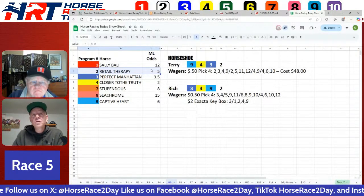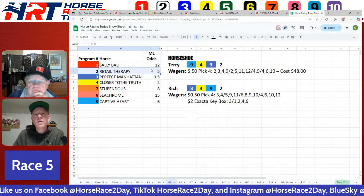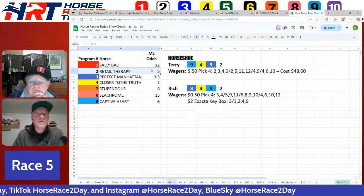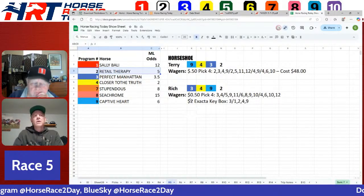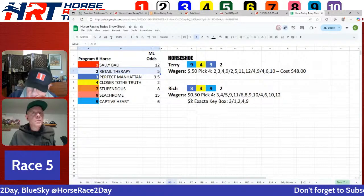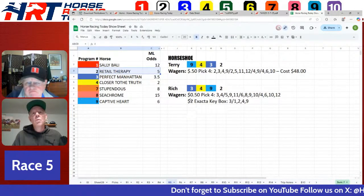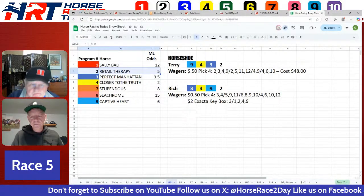So I'm going to go just 2 horses here in an open race. I'm going to go with the 3 on the speed or the 4 with the close. 5, 9, 11 in my second spot. And then close it out 4 by 4, $48. Pick 4 for me as well. And then I'm going to do a $2 exacta key box with that speed. I'm hoping the 3 can win, but if not, hold on for a second with the 1, 2, 4, and 9 on the other side of the box.